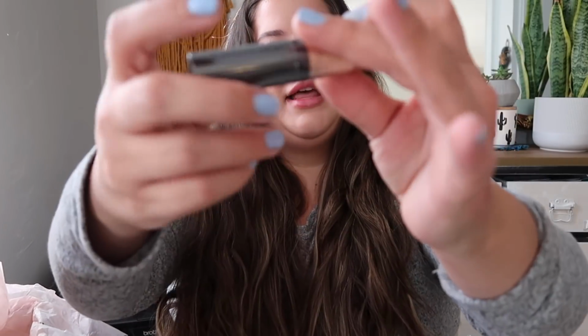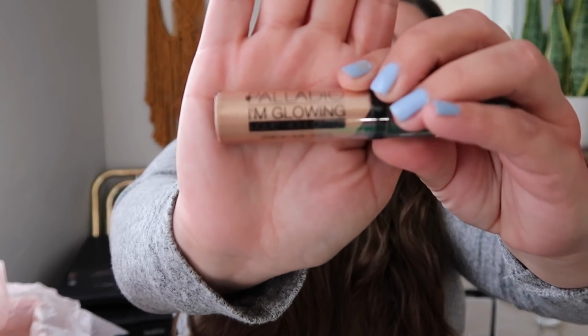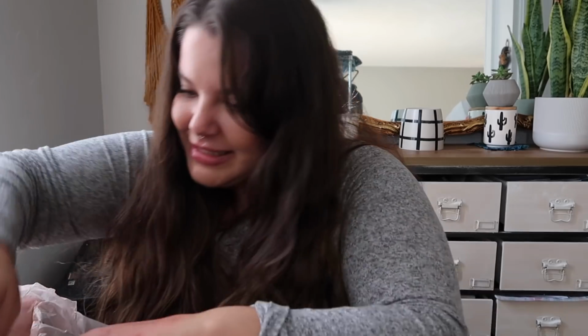Ooh, this is, like I said, from Palladio, and it's a liquid highlighter. I love highlighters, powder, liquid, cream, anything in between. That rhymed. And this one is really golden colored, and the color is 24K. The product's called I'm Glowing. Can't wait to try that out. Oh my gosh, how pretty. And then I think that was it in this box.